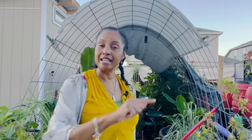So before I completely lose light, I've got one more project to do. I'm not going to take you along. I want to thank you all for joining me in my back food forest. I hope you all enjoyed the view.